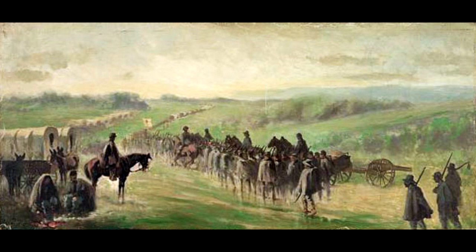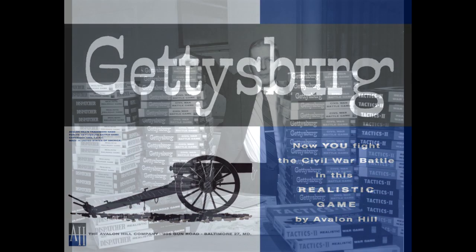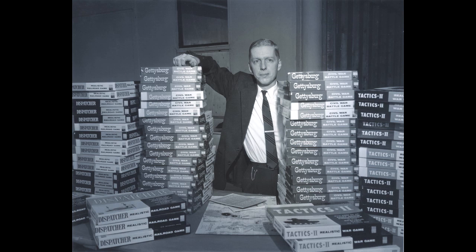Gettysburg and Vicksburg, which Grant won the same day, were major setbacks in the Southern cause and changed the course of the Civil War. So the game is Gettysburg, and it was developed in 1958 by Charles S. Roberts and published by the Avalon Hill Game Company. Now, it's come out in a number of very differing iterations over the years. There were some, like I think in 60 and 61, and the version we'll be using today is 64.